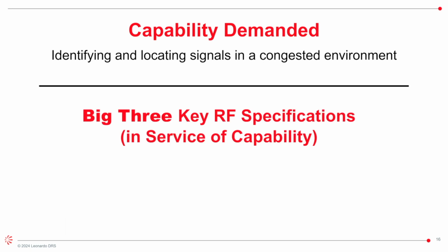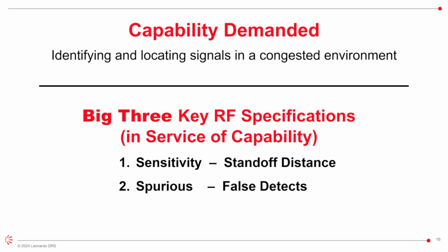And so we think we can narrow this down to just 3 basic categories. We have sensitivity. So that's going to be your standoff distance. What's the smallest signal you can detect? How far away from the adversary can you be? Number 2 is going to be the spurious. So this will be your false detects. Number 3 is going to be overload. So in the presence of large signals, how much can you handle before you go blind?